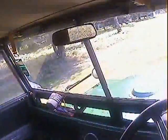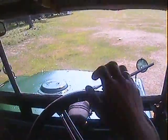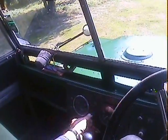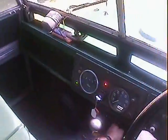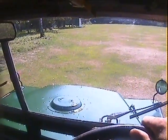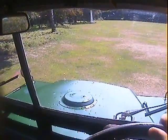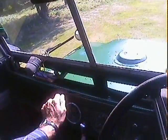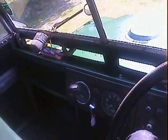Okay, let's take this Series 1 86 inch, I think it's 86 this one, for a spin. All the ignition lights come up properly. It's very hot here today, so maybe a bit of fuel vaporization. There we go. All the lights go out the way they should.